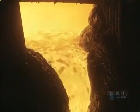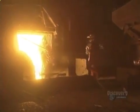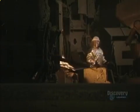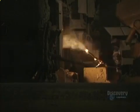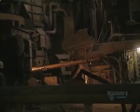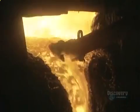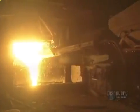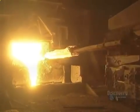This liquid is composed of impurities, which rise to the surface when the metal becomes molten. At this stage, a workman draws a sample of steel to determine its chemical makeup. And now they make use of a supersonic oxygen lance. This lance blows oxygen into the molten steel, which reduces its carbon content, homogenizes the mix, and then speeds up the melting process.